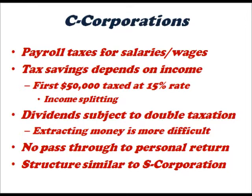The main drawbacks with a C corporation are the same as those of an S corporation. They lack ease of use, they have a more complex structure and are more formal, they require more maintenance, and they both require having to file another tax return.